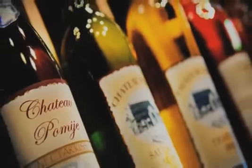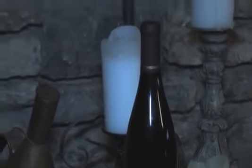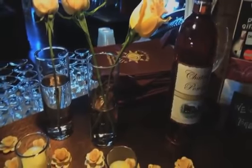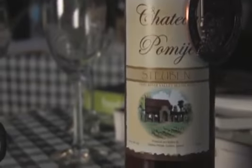Next, we would like to introduce you to our sweet wines. Our award-winning Riesling wine complements every type of white meat and fish. Our Catawba wine is a semi-dry white wine that has a strawberry hint to it. This wine goes well with any white meat or light meal. Steuben, one of our best sellers, a semi-sweet wine, full-bodied with a smooth finish. Taste the hints of watermelon and cherries.